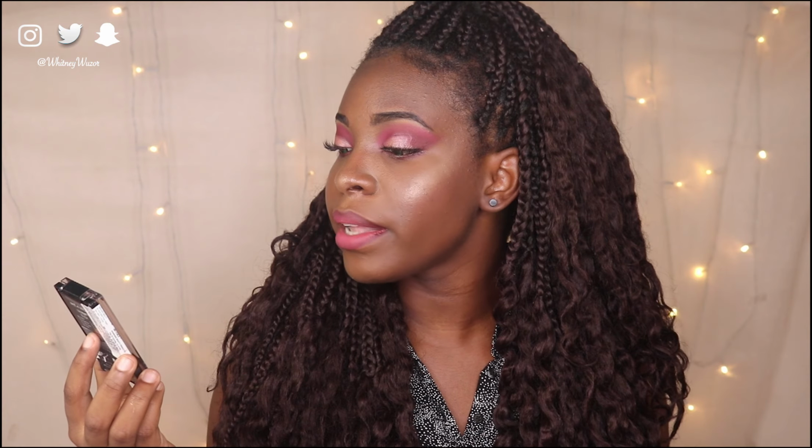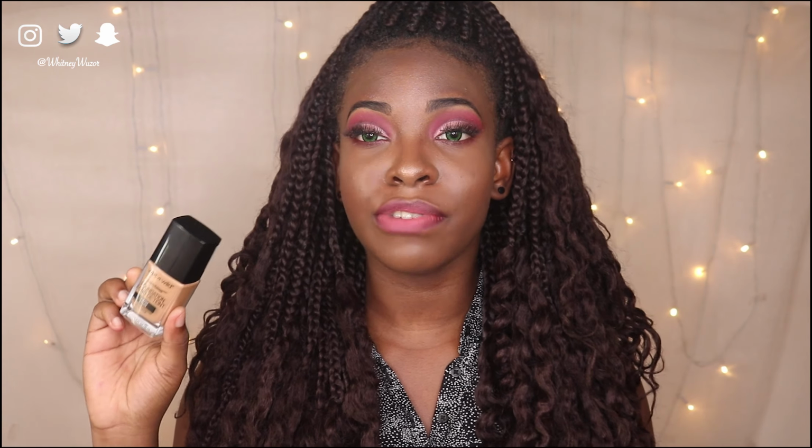This is the Wet n Wild color Icon. They do have 3 or 4 shades available, and I did purchase this one for 150 rupees, and this retails for $2.99. Now the next thing I got is this Wet n Wild Photo Focus Foundation.